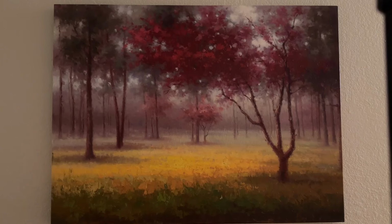I like the red autumn leaves. I like the yellow ground. And I like the sort of mist that's between the trees. It's very serene. There's also an interesting sense of longing, I suppose. And maybe that's just me.